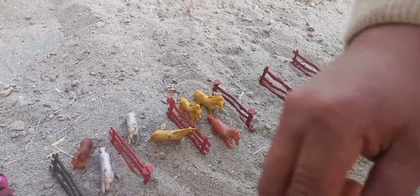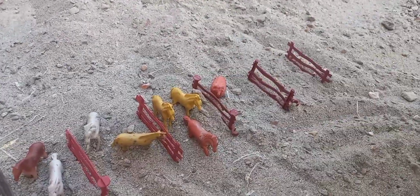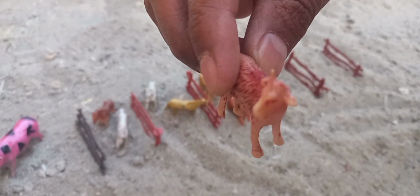This is a sheep. And this is a goat. This goat is standing right here.